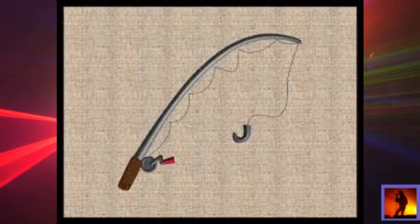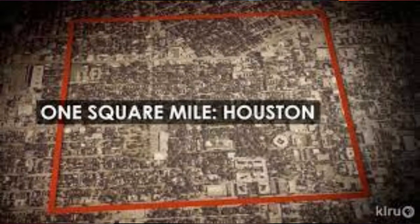The next measurement up is a perch, which is 1 rod times 1 rod. So 5.5 yards times 5.5 yards is a square perch, or just a perch, which is 30 1/4 square feet. So let's not forget the square mile. 1 mile times 1 mile is 1 square mile. Half a mile times half a mile is 1/4 of a square mile. And 1/4 of a mile times 1/4 of a mile is 1/16 of a square mile.